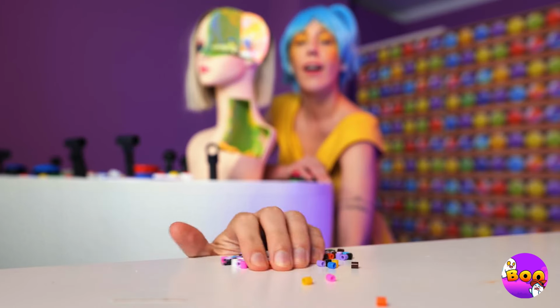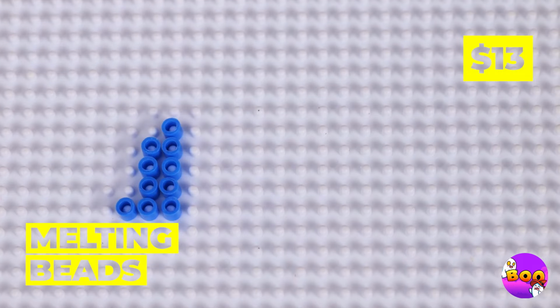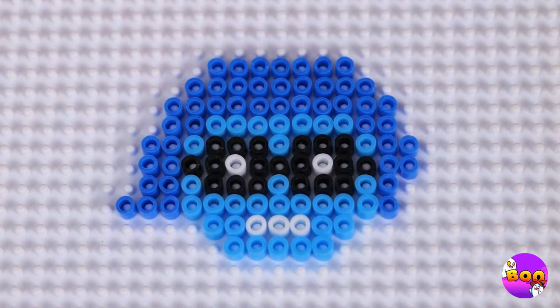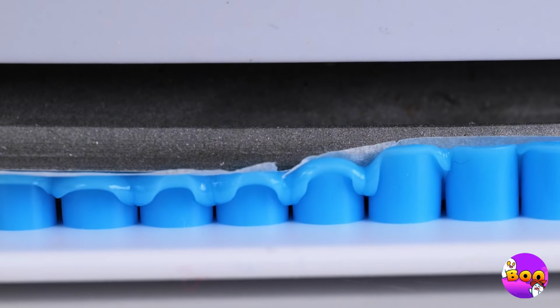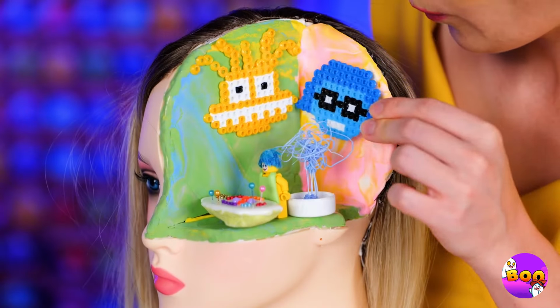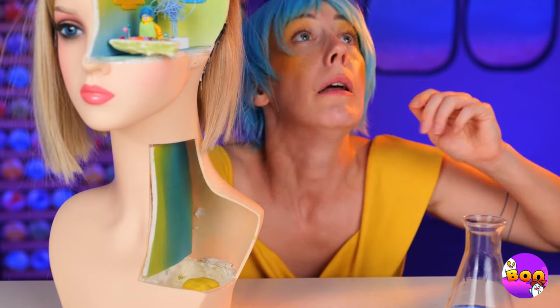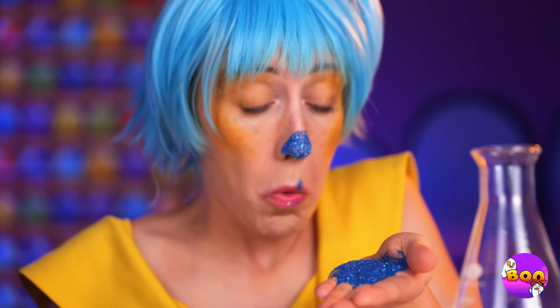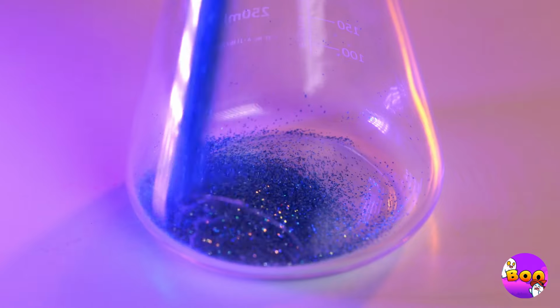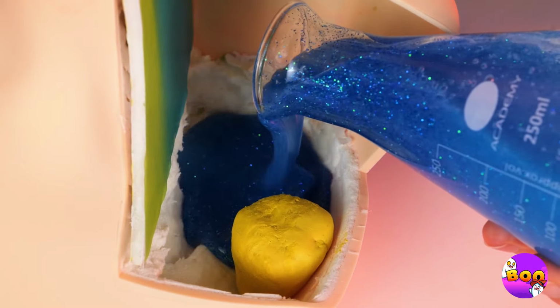What can we use next? Melting beads! They're just what we need. Make your sadness and melt her into place. Now make anxiety too. We want everything well balanced. Next, clear out the bottom and add a clay ball. Wow, glitter. So that's what joy is made of. Either way, collect it up and add clear glue. Pour it out and fill up that cavity.